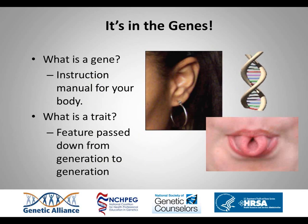So when we break down information conveyed by family health history, we see that family health history tells us both about shared genes in a family as well as shared environment. And genes and genetics can be scary terms for people, but if we can promote understanding and break it down into bite-sized pieces, it's less intimidating. So for example, when we're talking with patients and our clients about genes, a nice analogy is that a gene is an instruction manual for your body, and a trait is a feature that's passed down from generation to generation.